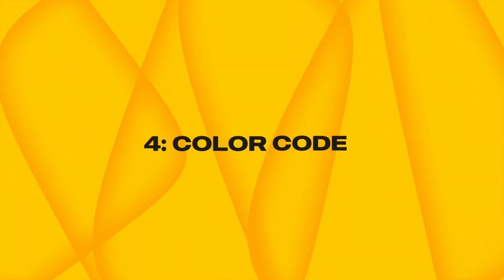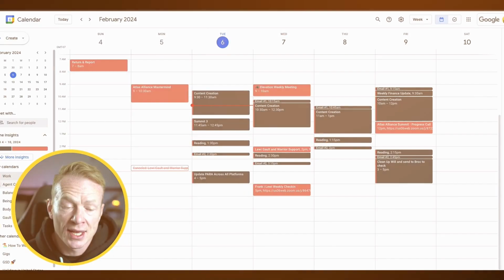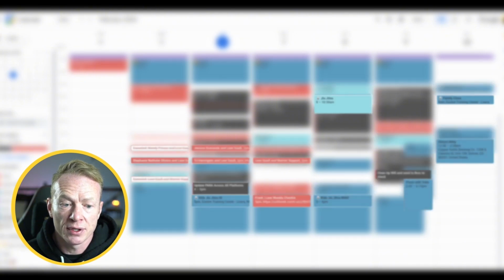Now, the next thing I like to do is color coding. Why is this? Because I'm a visual person. If I can see things in different lights and different topics to know what they are, I know exactly what I'm doing, why I'm doing it, what I'm doing it for, and when I need to switch off for certain tasks. Now, I've put out a full video on how to set this up yourself right here, but I'm just gonna show you again. You can see that for my different items on my calendar, I have different colors.